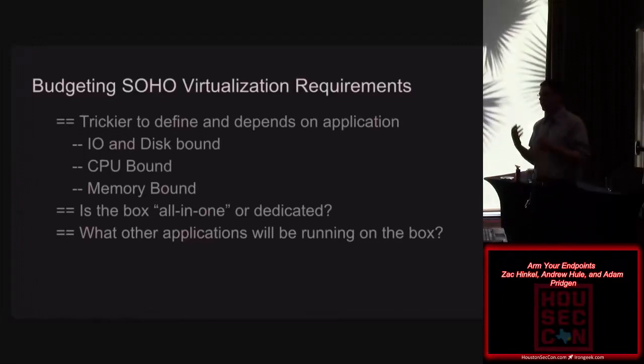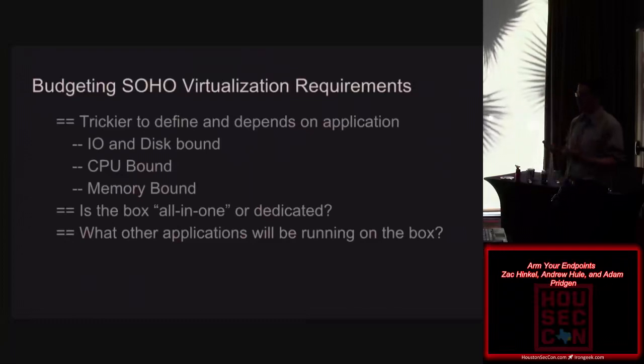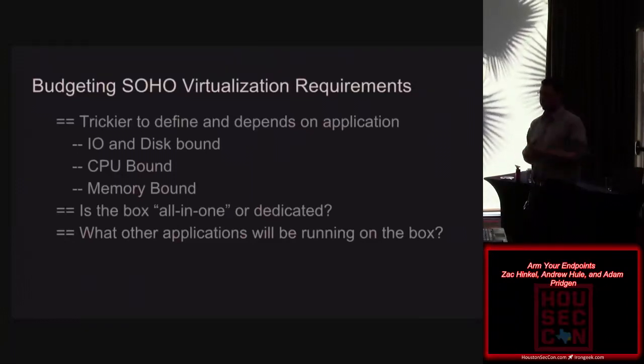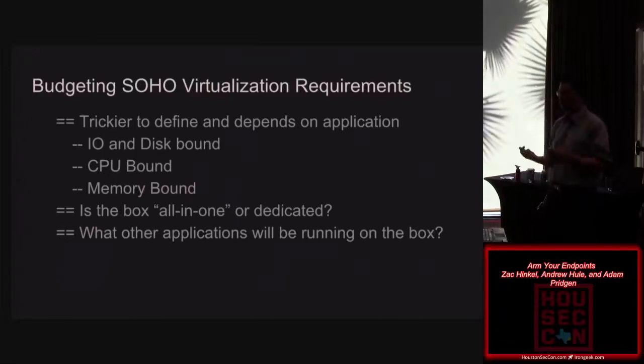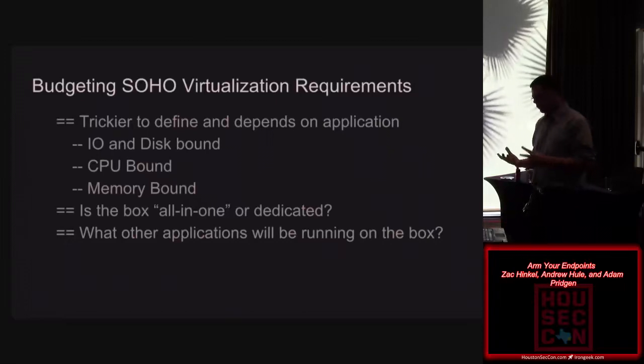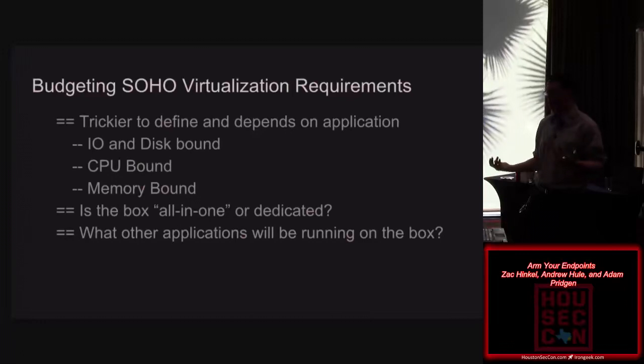CPU bound, like you're basically trying to do a lot of data processing or analysis, and you just don't have enough CPU power to do all the processing you need in a timely manner. And then memory bound, you have a whole bunch of data that you want to load into memory so that you can do processing fast versus reading it off the disk, which is 10 times slower, or 100 times slower. So that's one engineering requirement you've got to get nailed out of the gate. And then the other two questions are, what kind of applications do you run, and do you want to run everything on one box or multiple boxes?